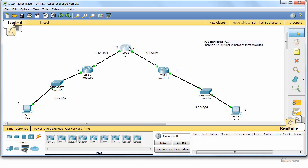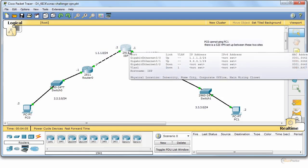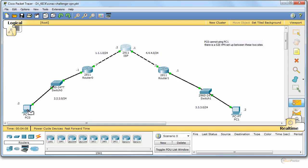Your ISP is over here. There's absolutely no configuration on this guy, and PC0 is not able to ping PC1. Why? Well, this is a public IP address. I use that from time to time, even though it's a public IP address, because it is really easy to work with IP addresses like 222.111.333. Yeah, of course, in the real world, you would use a private IP address in most cases.